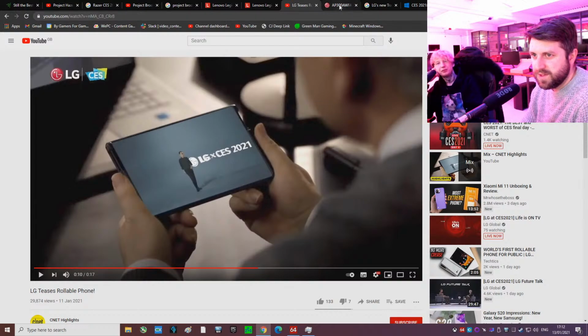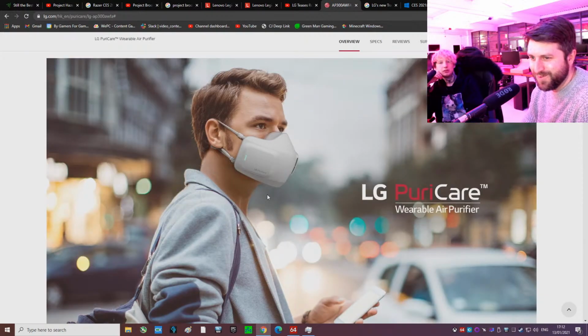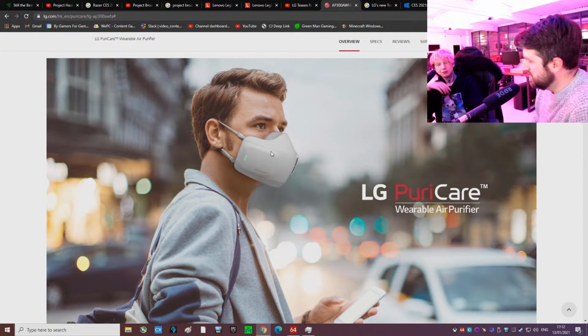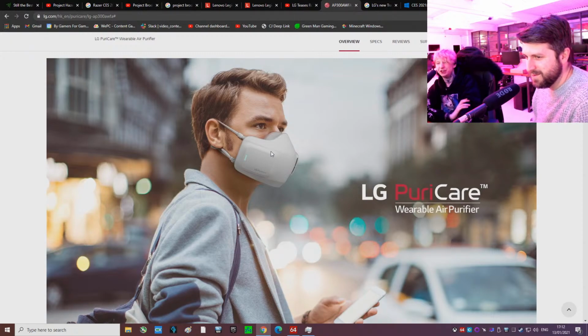So moving on to another sort of weird and wonderful thing is the LG PureCare. So it's not only Razer that are getting on board the face mask revolution, but LG are in there as well. I mean, LG don't just make gaming monitors and stuff like that. They make a whole load of different things, fridges. So this isn't as much of a surprise from them as it is from Razer.